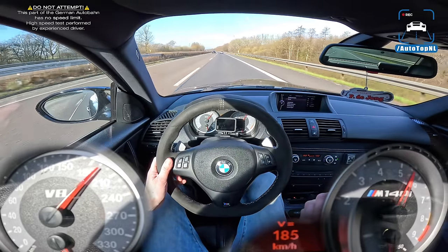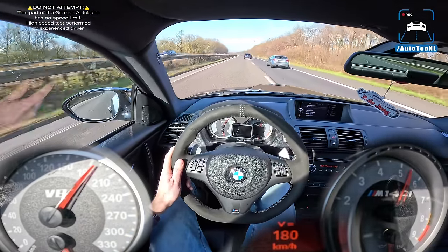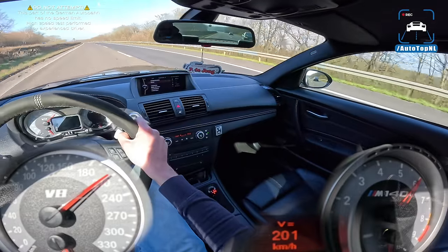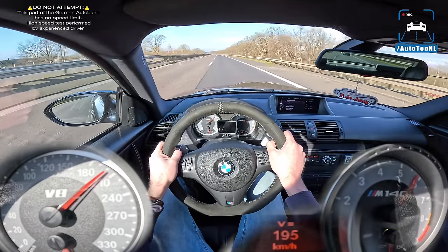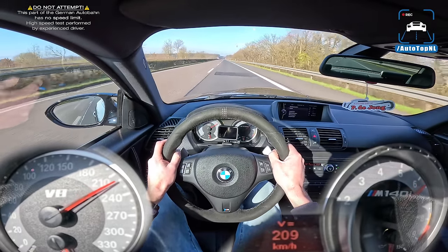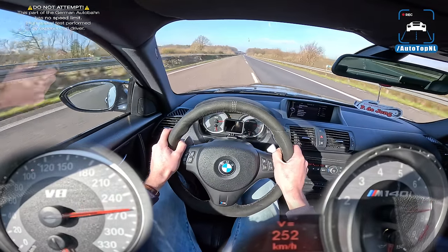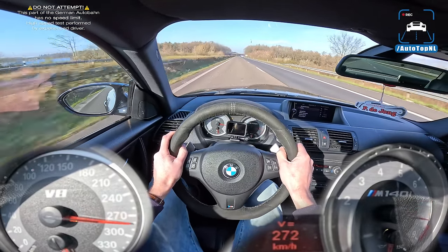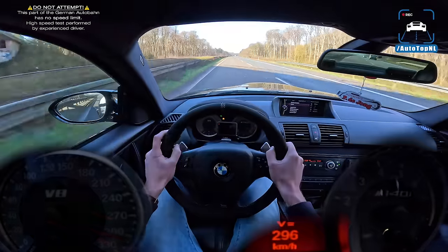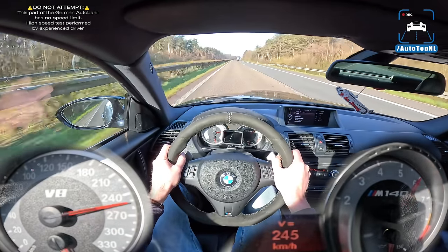The supercharger also fits this engine so well because it needs more power. It's so underpowered, this engine. It was already underpowered when they were new. It's just crying for that supercharger. Don't know if Martijn is still here. Yeah, he is. That must have sounded really good.